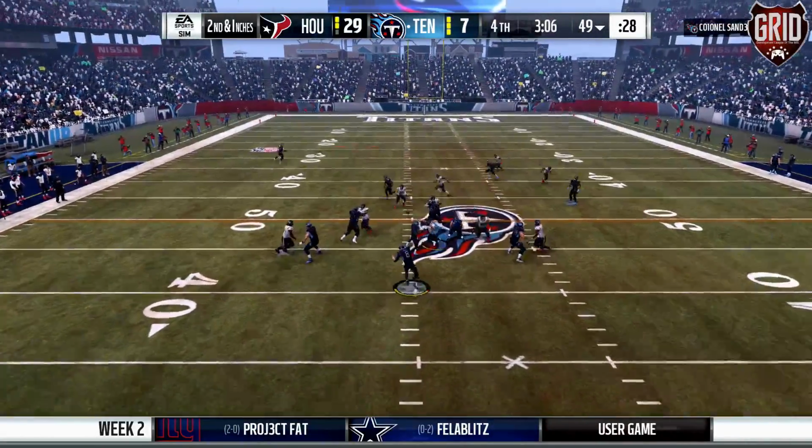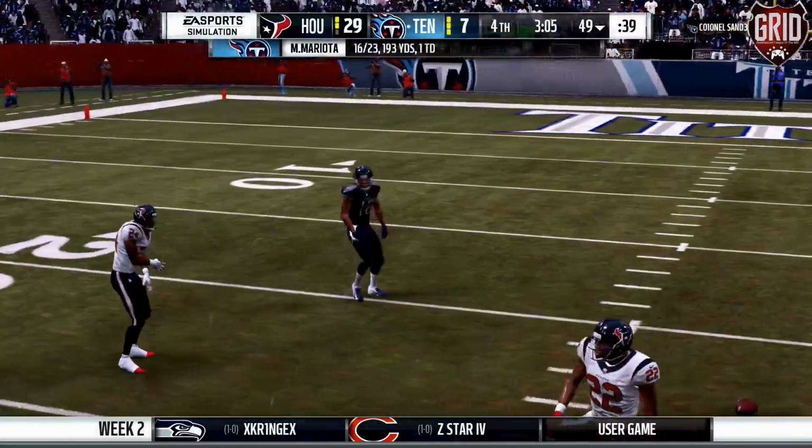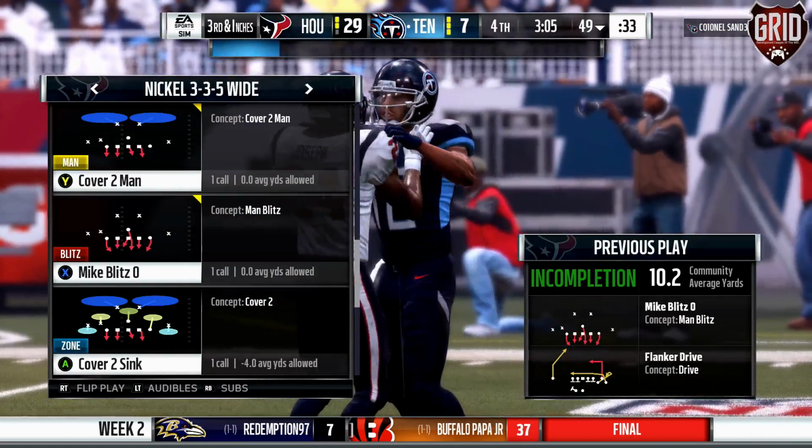2nd down, Mariota. And he almost intercepted it. They haven't picked a ball off yet. That probably should have been their first. And it's 3rd down now.